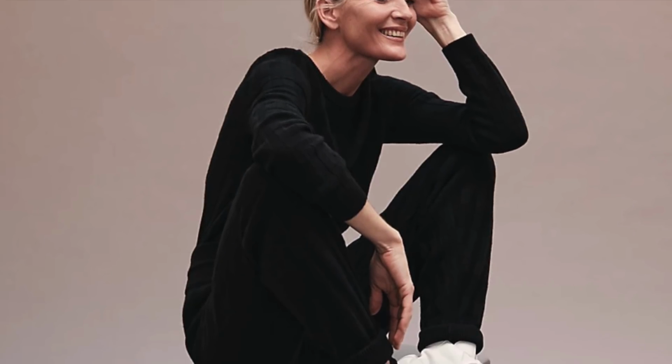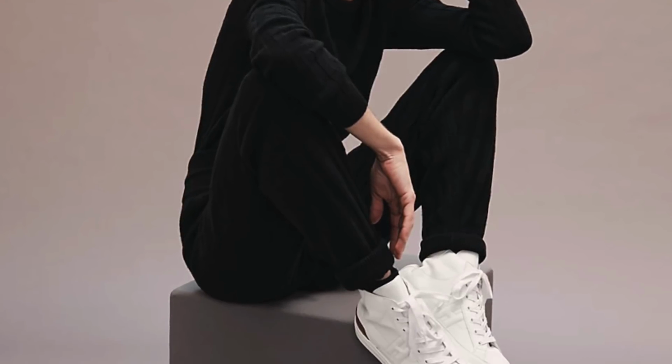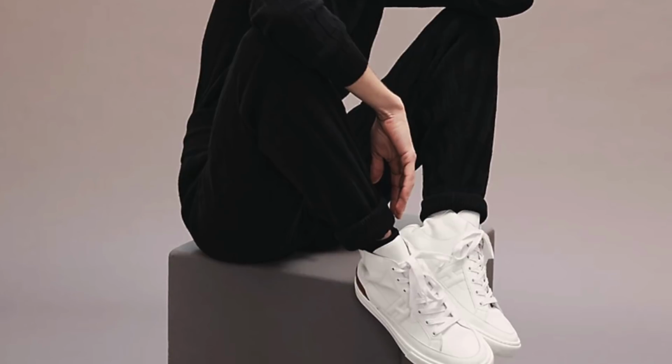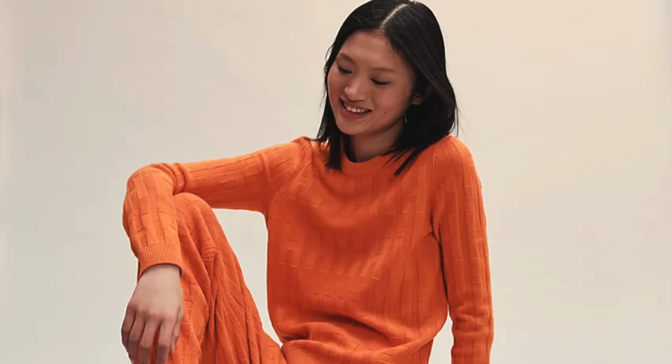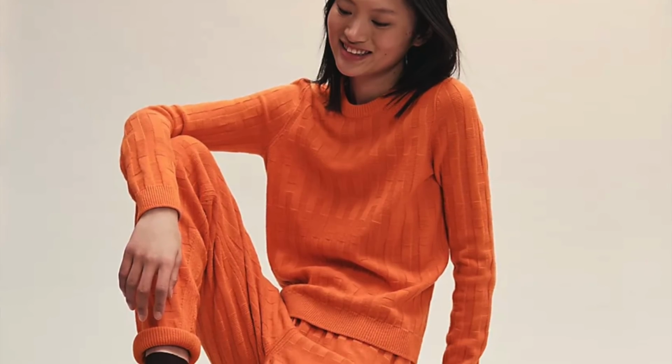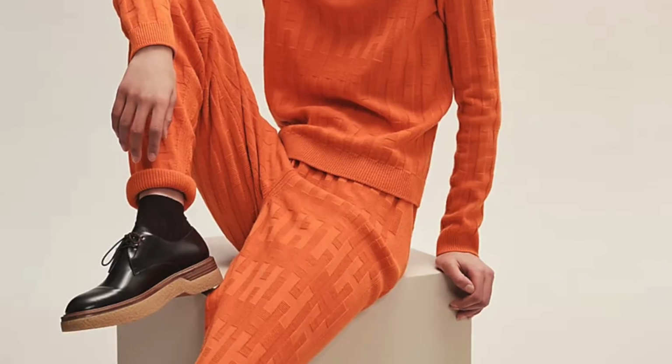But if you're only going to get one piece from this collection, go for the sweater because I find it to be the most multi-faceted. There is a lot that you can do with this. You can dress it up or dress it down. You can put this over a beautiful white shirt and make it look more formal and a pair of tailored pants. Or you can dress it down and just wear it at home or wear it out with a really nice suede jacket thrown over top, over your shoulders.